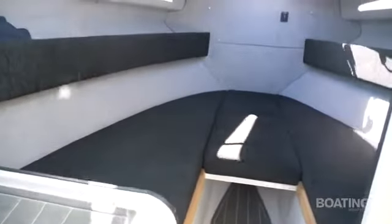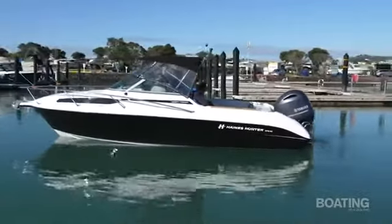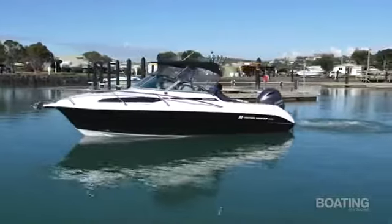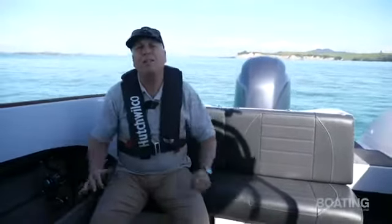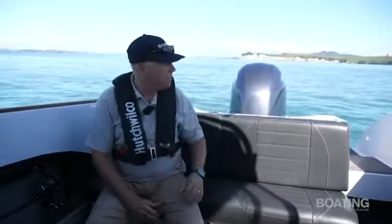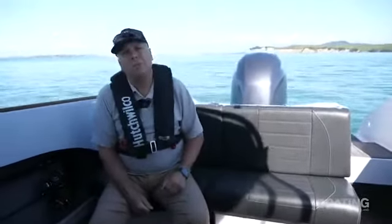So this is a completely new model for Haines, absolutely new from the drawing board up. Having said that, there's still a lot of things about this boat that are familiar from other Haines Hunter boats. Any boat in the Haines Hunter family has some of these features, and very wisely Haines Hunter have kept them. One of them is this rear seat arrangement, which is a feature of Haines boats for years and years and years. It works particularly well.